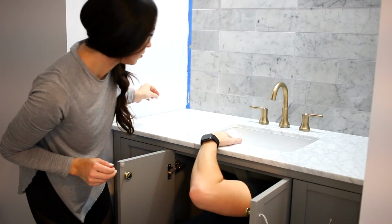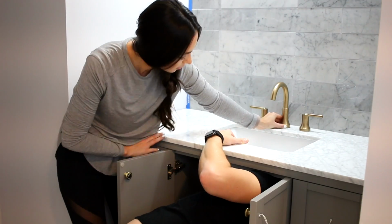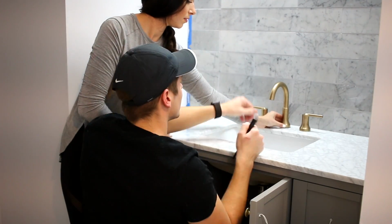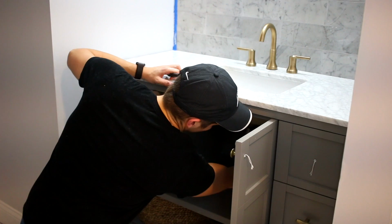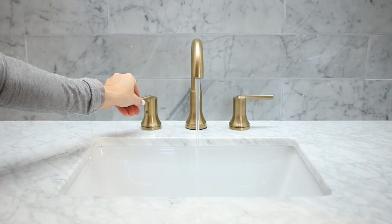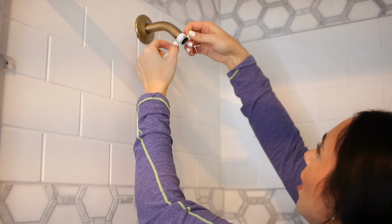Then we moved on to the Delta Trinsic faucet. I believe this has at least 4 or 5 color options, and it's so sleek that I feel like it looks good in a lot of different spaces, in a lot of different styles. I know so many of you like the farmhouse style. I think this would look great in there in a different color, so I totally recommend this faucet. I cannot get over this as well.